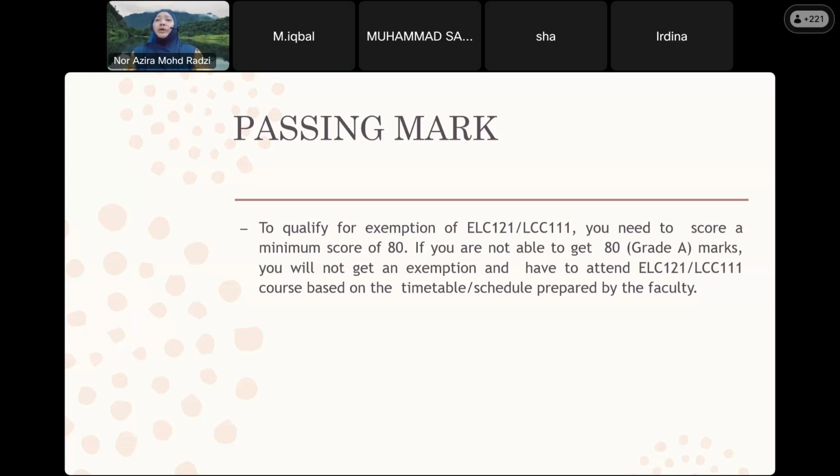It's very important for you to go on with the class for semester 1. Why? Because it will help you a lot when you go for the second semester for ELC 151 or LCC 112. So it's not a waste of time. If let's say you feel that you are too good and you don't want to take the course this semester, go ahead, take the EPT. You can get exemption.